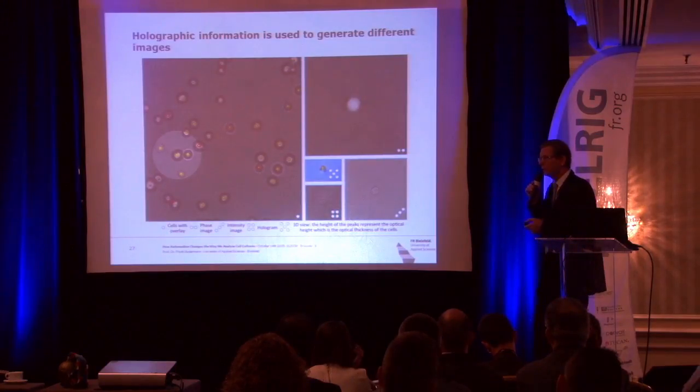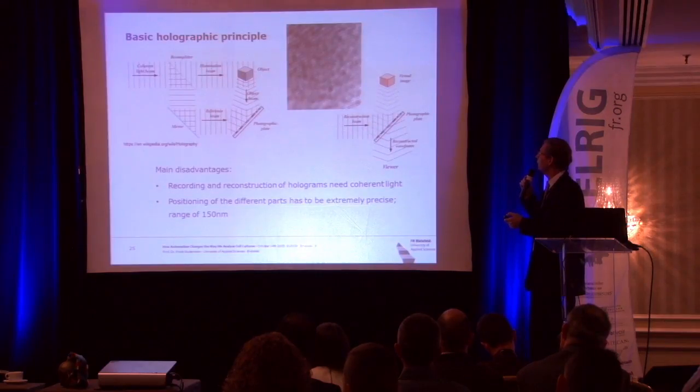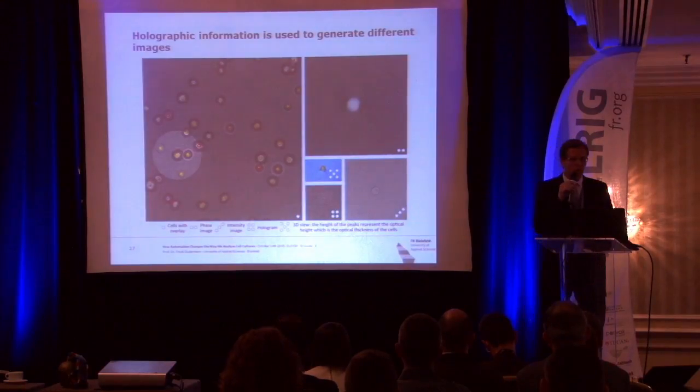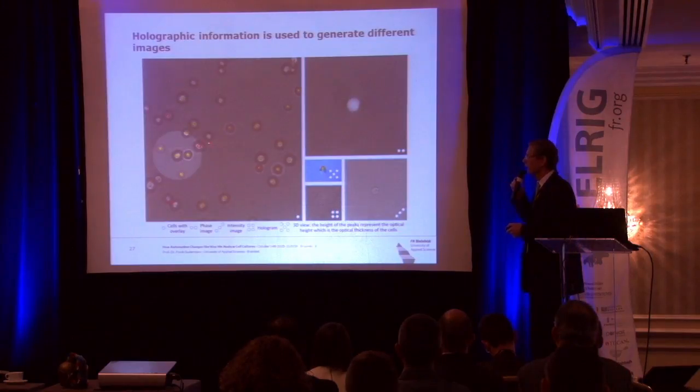And what you can do is, from this hologram, and I just want to remind you that this is the hologram you're getting also from cells, it looks very, very similar. There you can calculate the standard white light intensity image. You can calculate phase contrast images. And you can calculate something that is very convenient for image recognition processes. And then you can count the cells without using any dye.